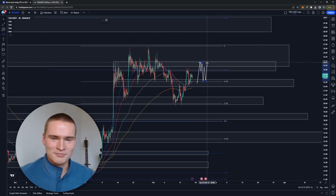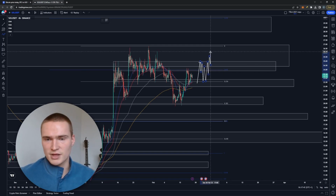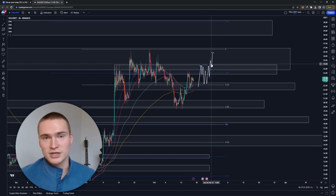So yeah, I do think that we'll find resistance right now. But for example, if Bitcoin at some point in the future breaks above 25,000, I expect Solana to go up with it and move up to that level around 26.5. But as I said, this could happen early next week. It could still take a week or a week and a half. So it's waiting for that.